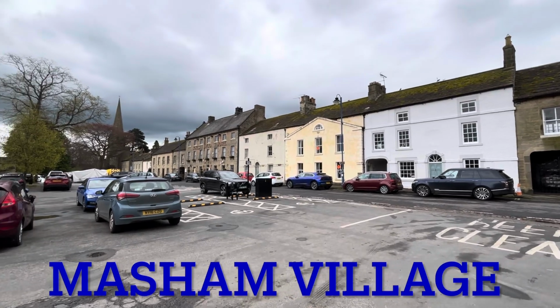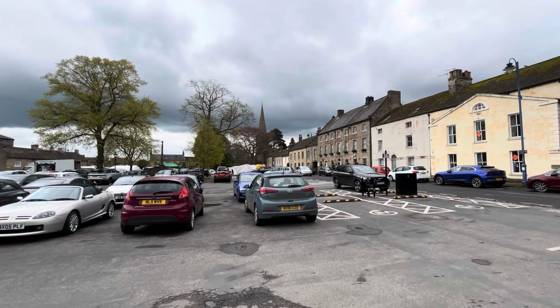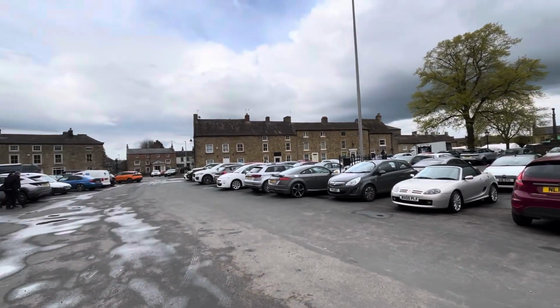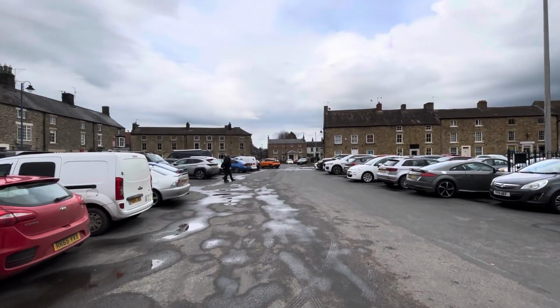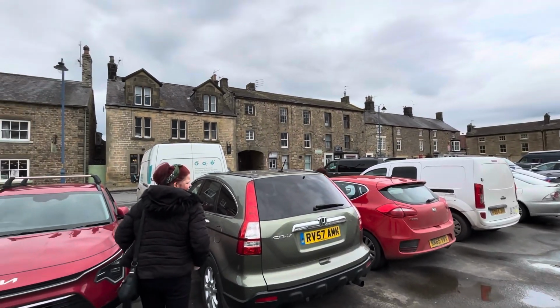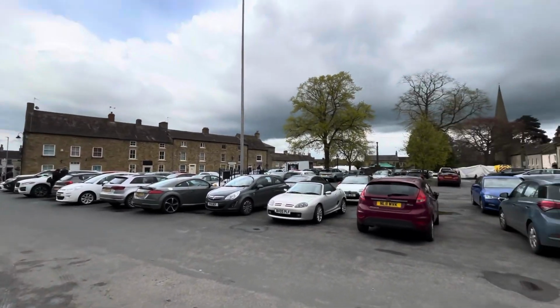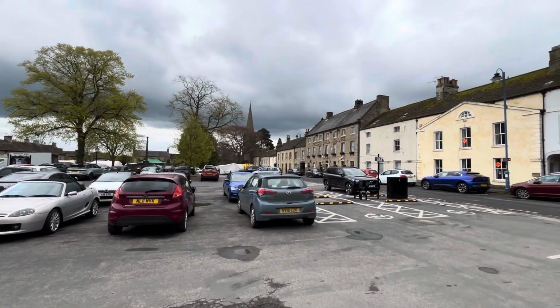So we thought we'd check out, before we head back, the little town of Masham. It's a little village and it looks really, really quaint. Lots of old buildings. This is the old marketplace, which is now a car park. The church over there. It looks like it's going to throw it down.